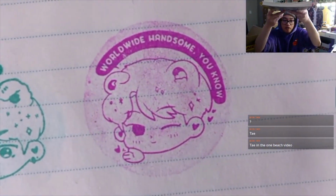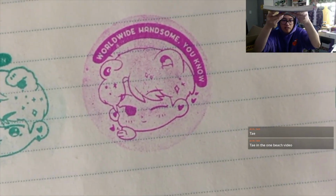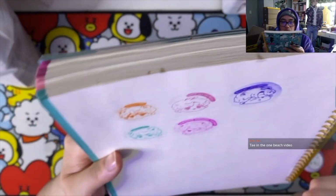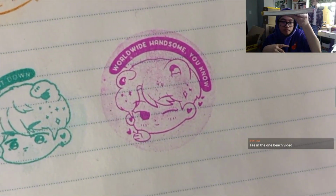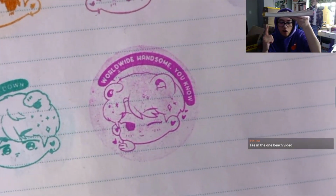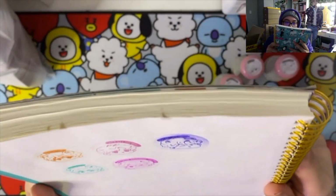Then we got this one right here. Oh, this one's the best. This one is literally the best, in terms of the stamp and the font came out really well. Unless these are just hit and misses, but the font came out really well. And of course you got your worldwide handsome. That's so cute.